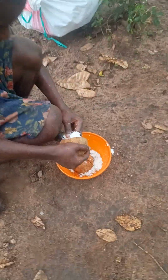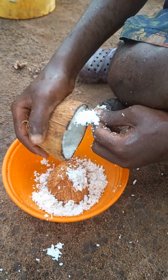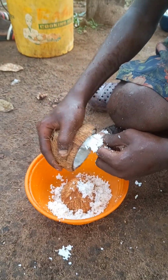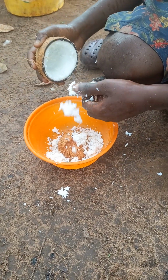So guys, we're even preparing some coconut scratch. That one there. You see he's holding the coconut scratch. He's scratching using one hand, but actually normally we use two hands. That thing there is coming out all the time. You see that one?